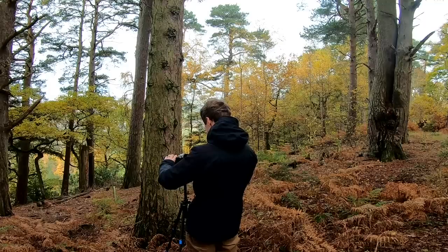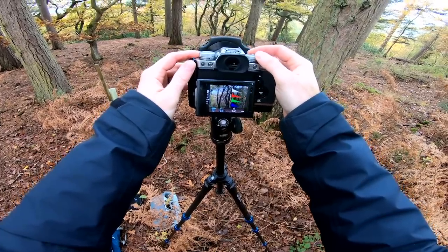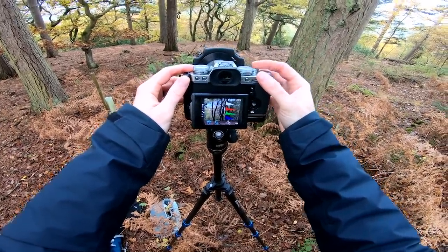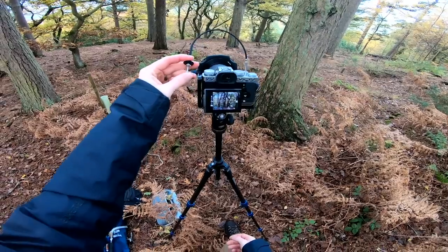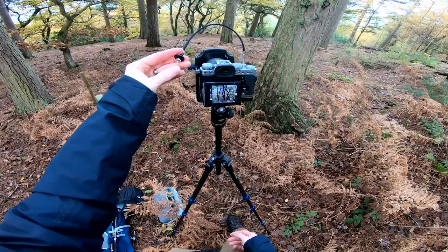I'm dialing in my aperture of f5.6 to give a nice soft background, and I'm using the histogram to check my exposure and make sure the shadows are in and the highlights are not blown out. It's now just a case of pressing the shutter and capturing the third photograph from today's test video.